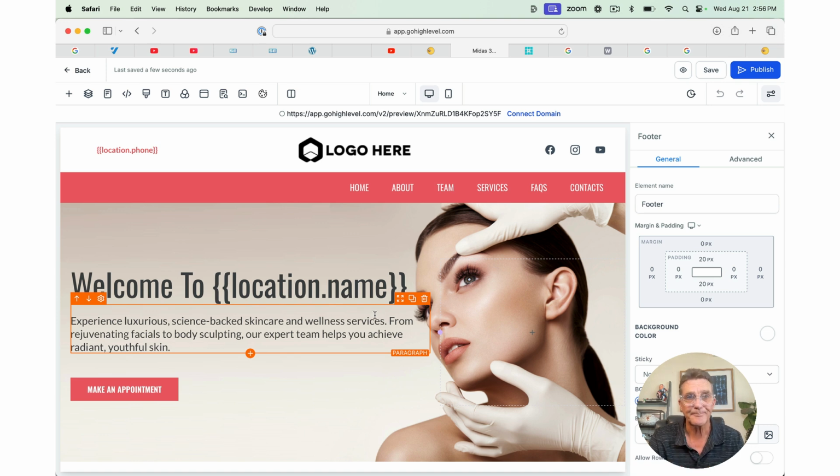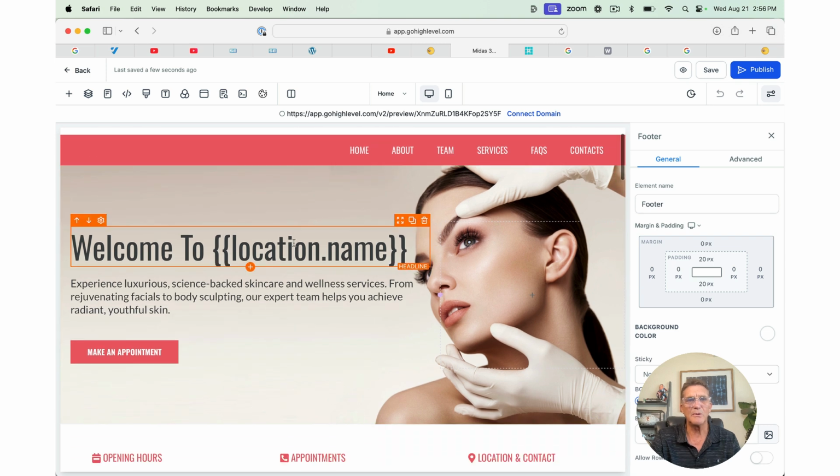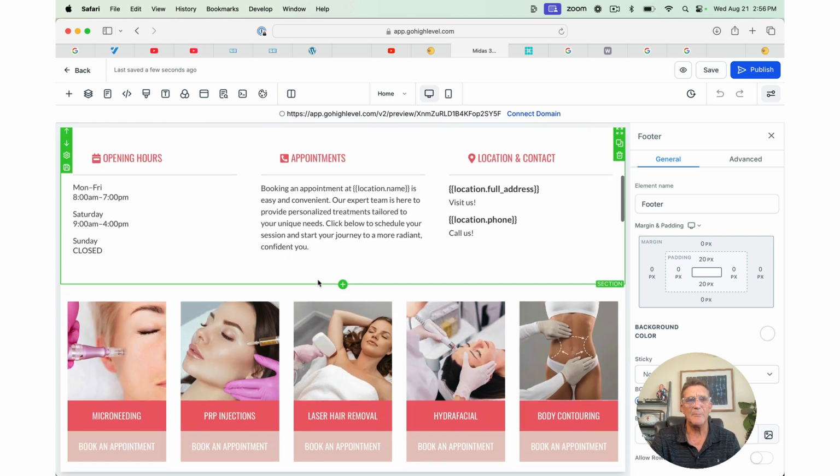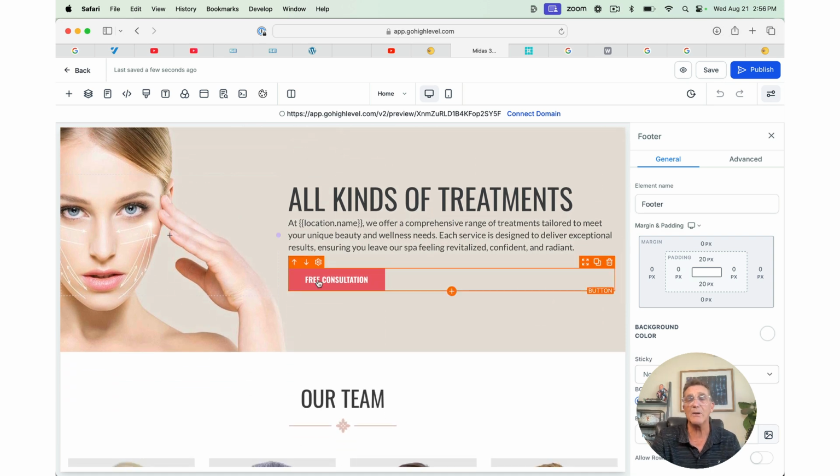They are many. All right, so I love to customize these themes, these templates, if you will, because they're still a little bit boring, in my opinion. There's a lot that can be done here. A logo in the middle, that's great. A phone number, a menu here, welcome to location name. This is pretty good. In fact, it's better than most websites right out of the gate that you see out there in the wild.